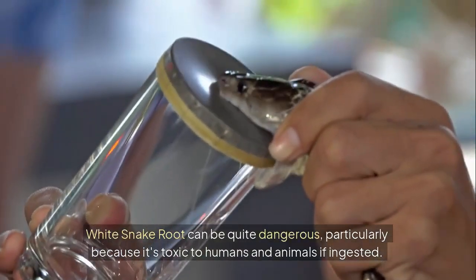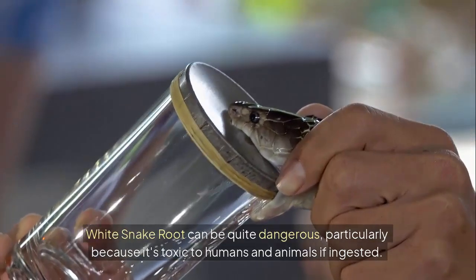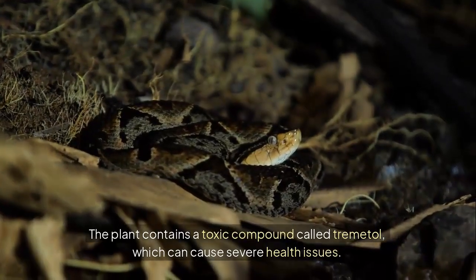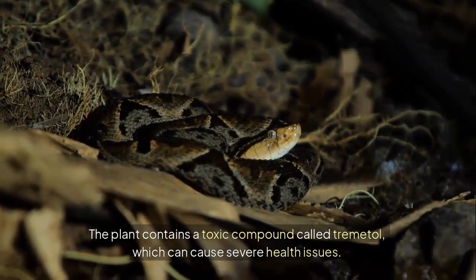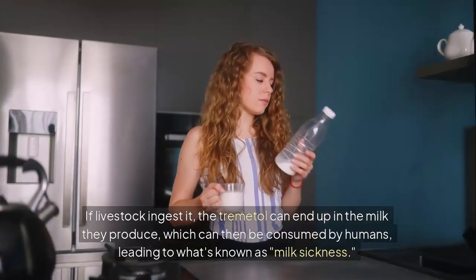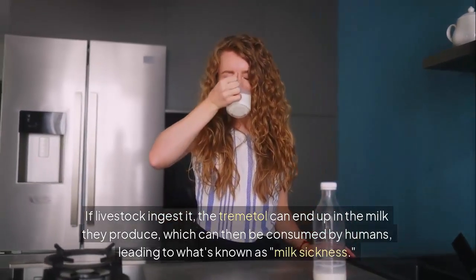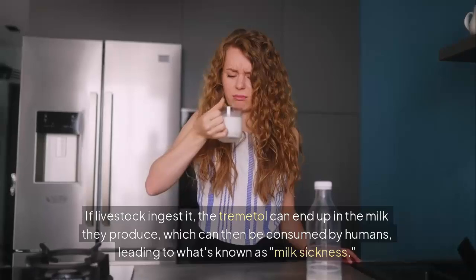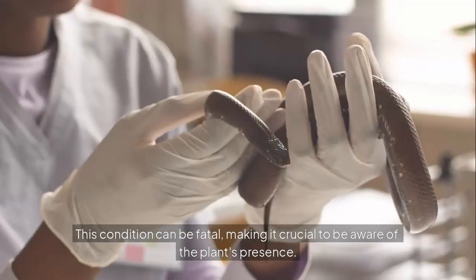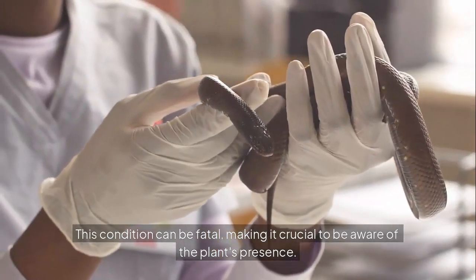White snake root can be quite dangerous, particularly because it's toxic to humans and animals if ingested. The plant contains a toxic compound called tremetol, which can cause severe health issues. If livestock ingest it, the tremetol can end up in the milk they produce, which can then be consumed by humans, leading to what's known as milk sickness. This condition can be fatal, making it crucial to be aware of the plant's presence.